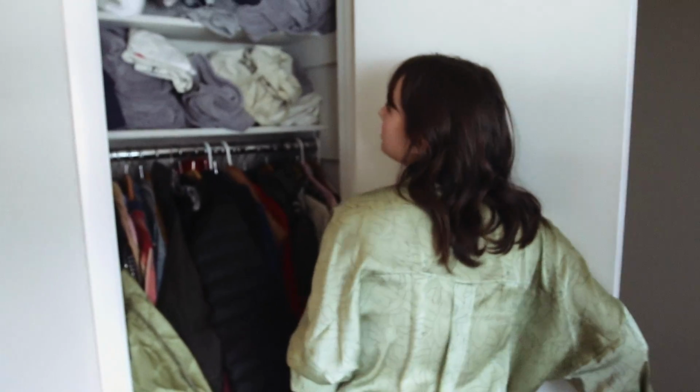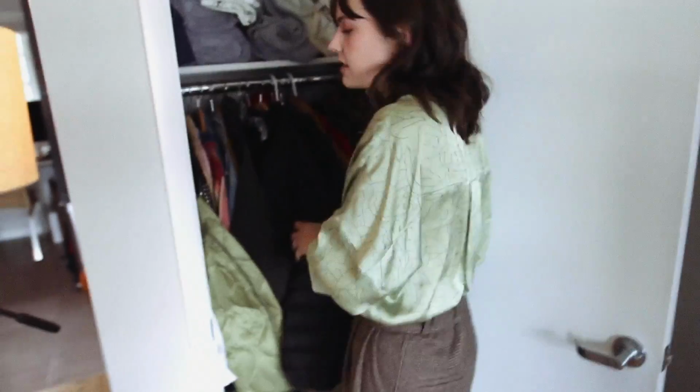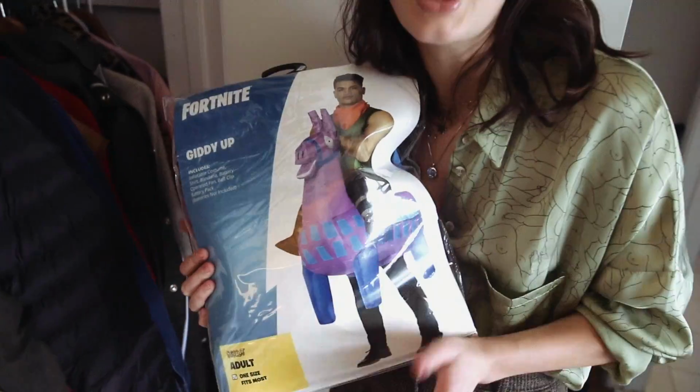It's just, this is a great example of how little storage we have. All of our linens have to go in here. All of our coats have to go in here. Our backpacks have to go in here. Everything. It's also filled with really important stuff. Well, obviously. Like that. I'm not gonna throw this away. Yeah. I don't have a hoarding problem. You have a hoarding problem.